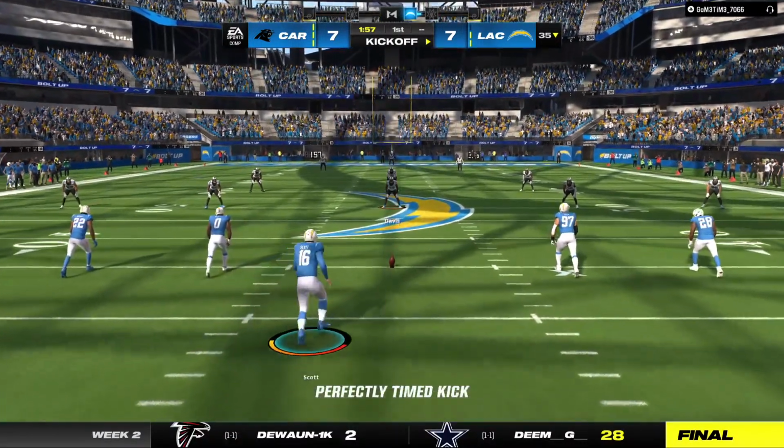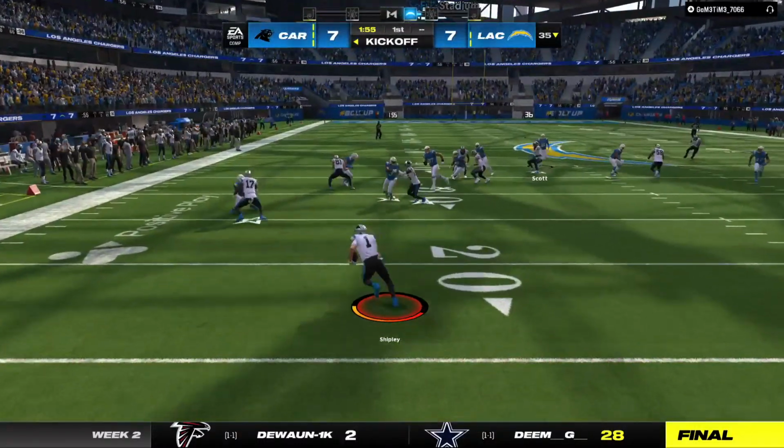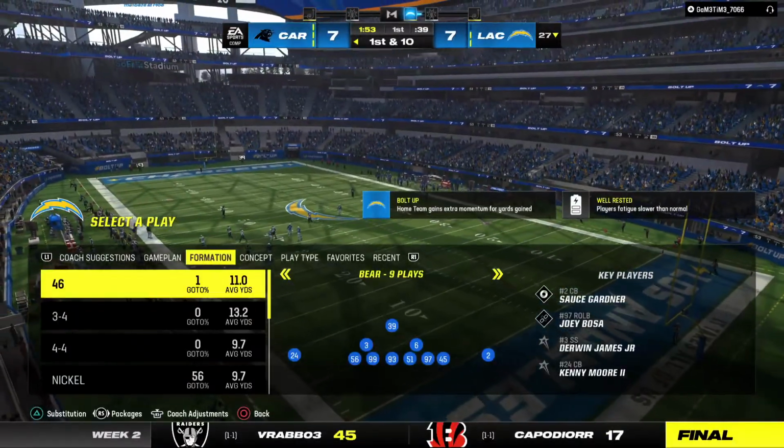Each team's had it. Each team has scored. 7-7 here as the kick's away. And he'll be out of bounds across the 25.